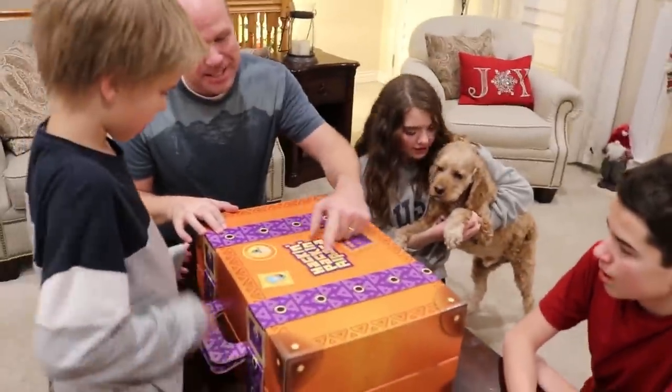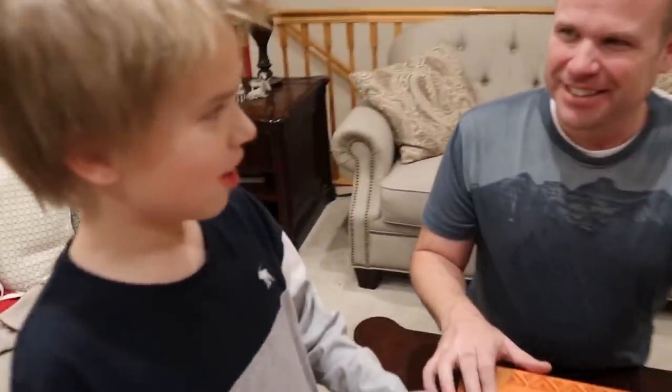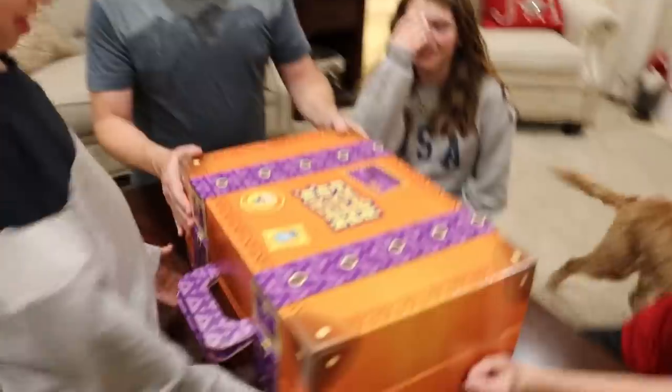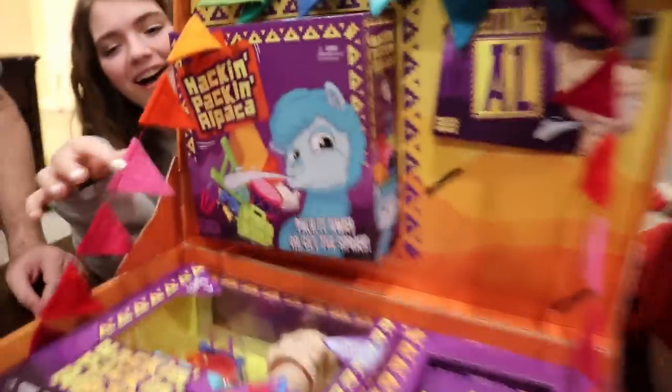Look at it, it says Hackin Packin Alpaca. What's an alpaca? It's like a llama. Is it a turtle? No, it's like a llama. It's a lizard? Llama. Llama, okay. Let's open it. Let's open it, ready? Oh my gosh. Whoa! Oh, no!